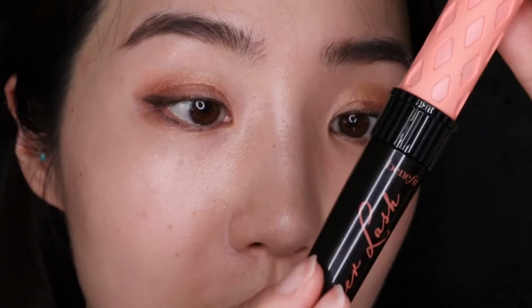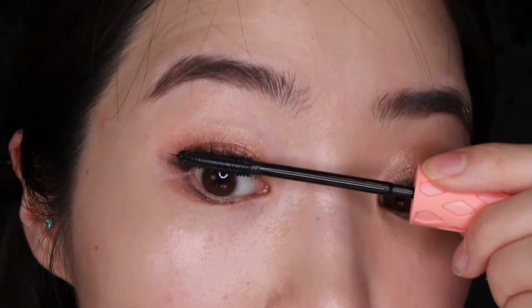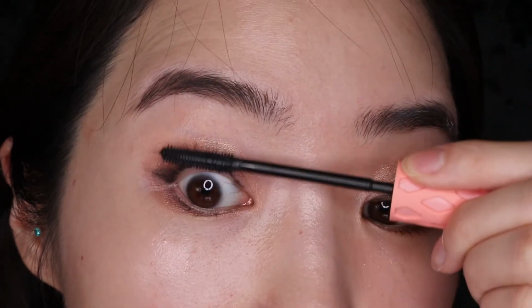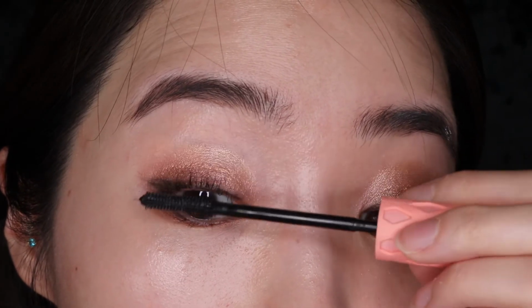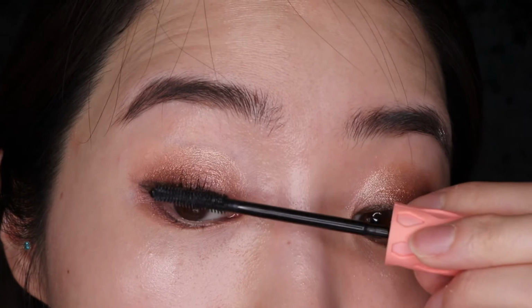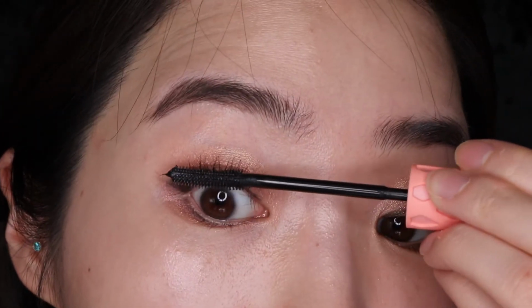And going on to my right side, we're gonna use the Roller Lash. And like I said, I'll try to do the rolling motion. So I don't think I want to go in zigzags here either. But try that rolling. That's difficult, you know?